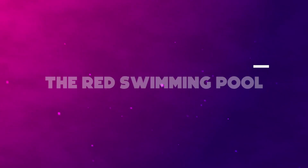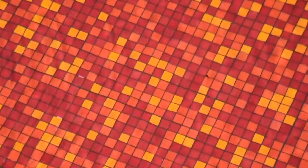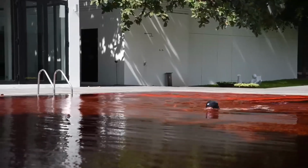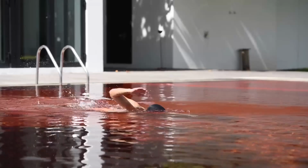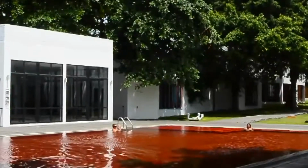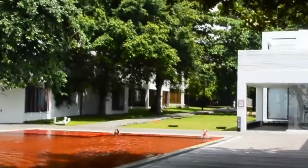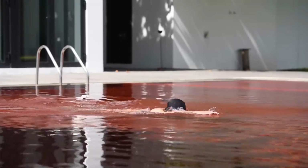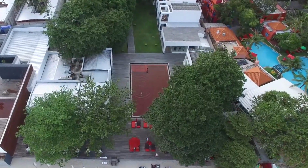Number 7. The Red Swimming Pool. A traditional swimming pool sounds boring, but if you're a risk taker, then the Red Pool is the pool you should try. It'll give you the feeling of going back in time to experience the bloody red Dead Sea the Egyptians were punished with during the time of Moses. The pool's located in Thailand, and one look at it will make you question a lot of things, as it's initially alarming. But looking at it carefully, you'll find out that the red hues are from the red tiles on the walls and floor of the pool.